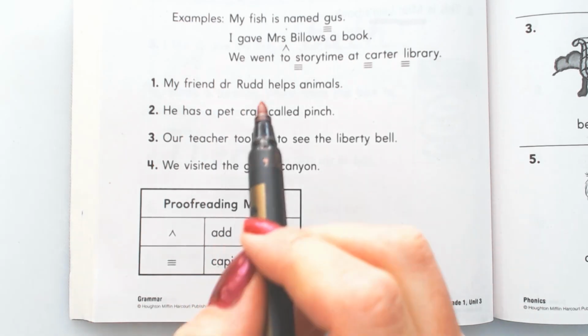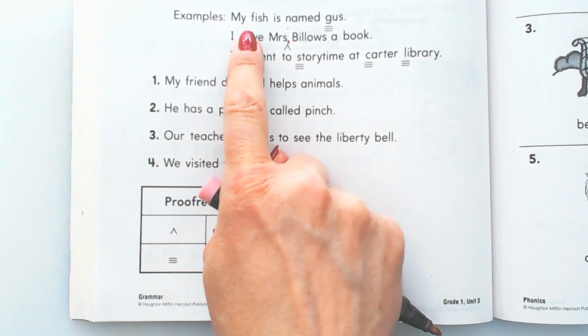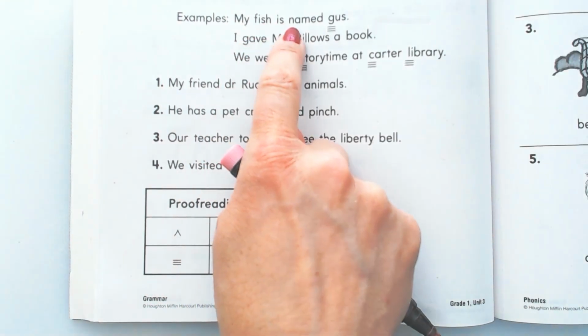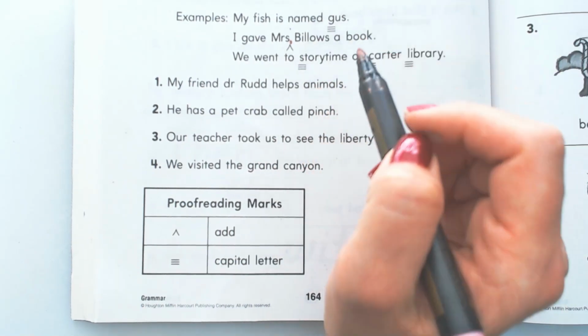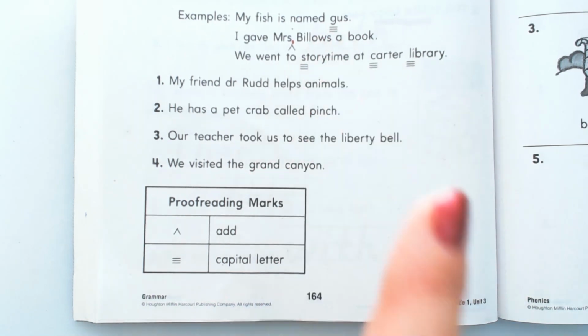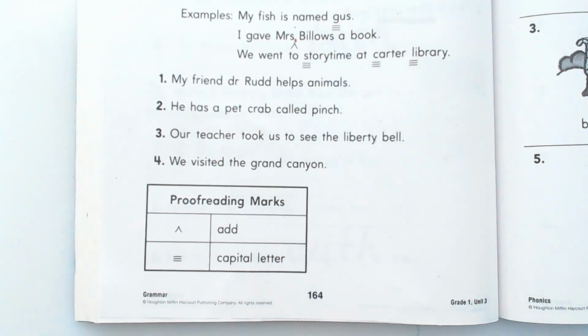Okay, and now this one right here says if it's supposed to be a capital letter, you need to put 3 little lines underneath it. So my fish is named Gus. They should have put a capital G there. But since they didn't, just put 3 little lines underneath it. So the next time you would write it correctly.